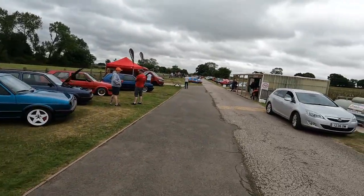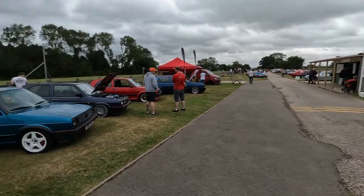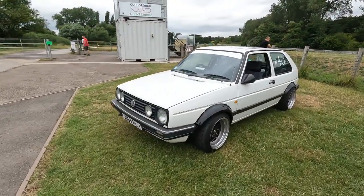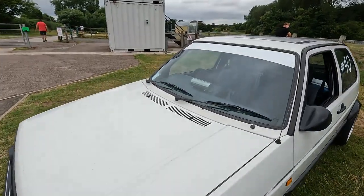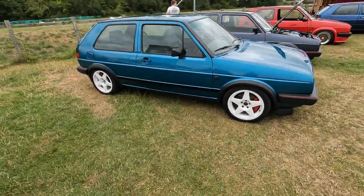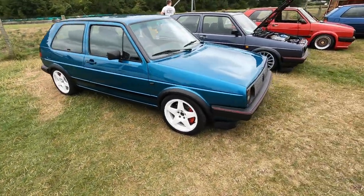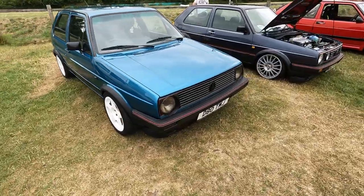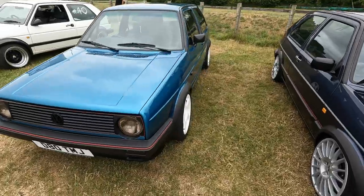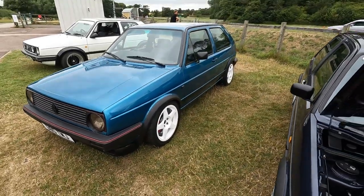A load of Mark IIs all lined up. I don't actually know how many we've got here. The other night I counted 31, but we've had a lot more arrive since then. Obviously this was out on track yesterday. Really? I did not realise that this was a carb 1600. So we then got this beautiful, I think Monza blue 180. It's done a lot of work over the years, and it still looks great.